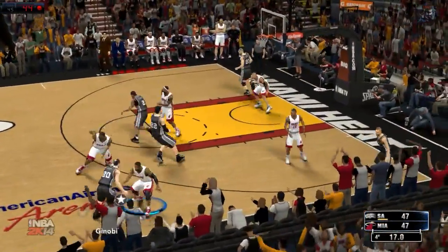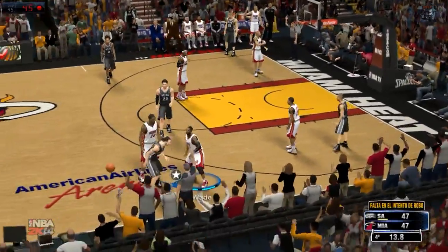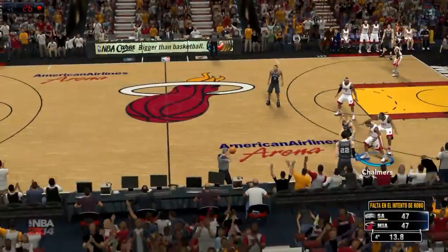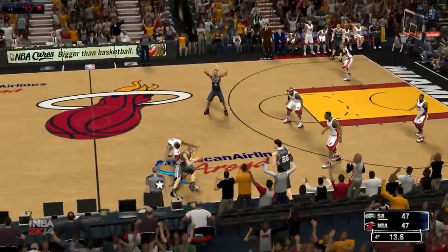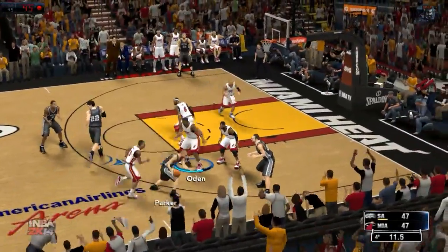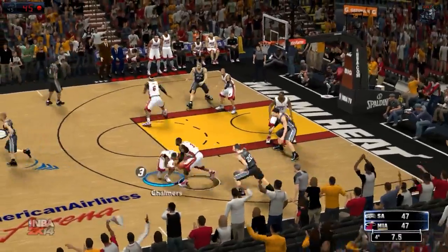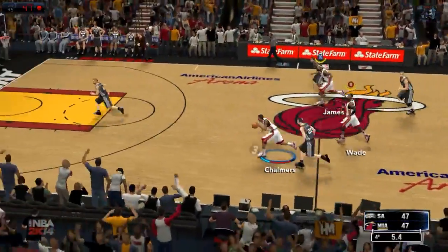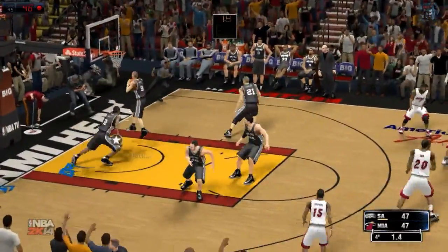19 seconds left in the fourth quarter. And the foul on Dwayne Wade. That's foul number 2 for him. Here's Parker. Kicks to Ginobili. And there's the feed to Splitter. Stolen by Wade. Chalmers passes to LeBron. No good.